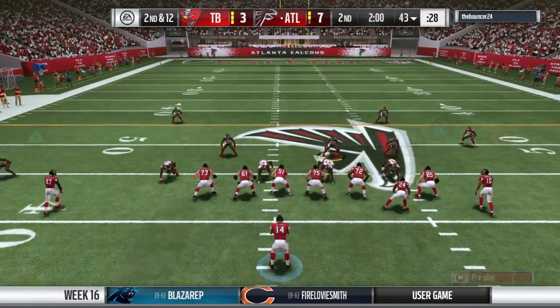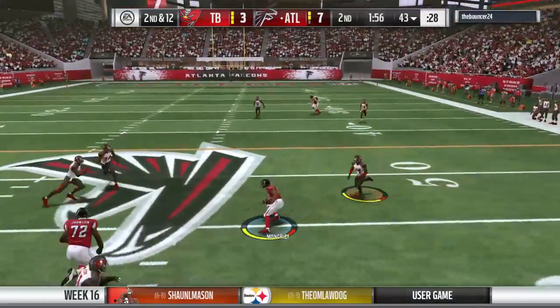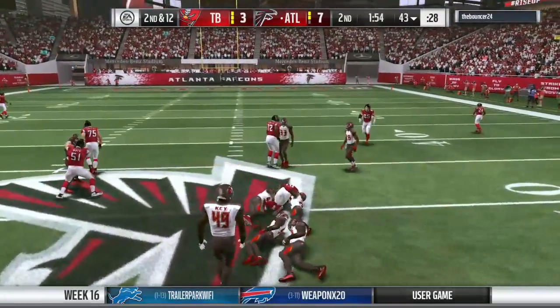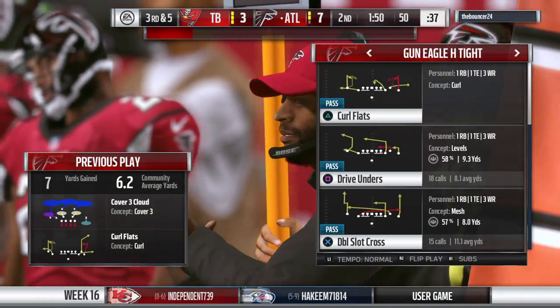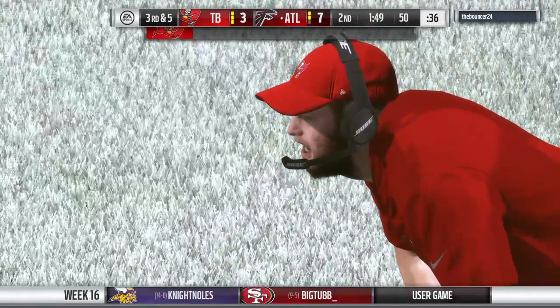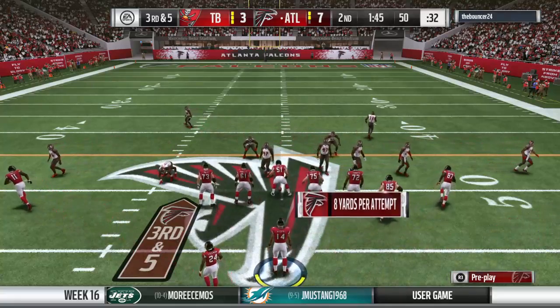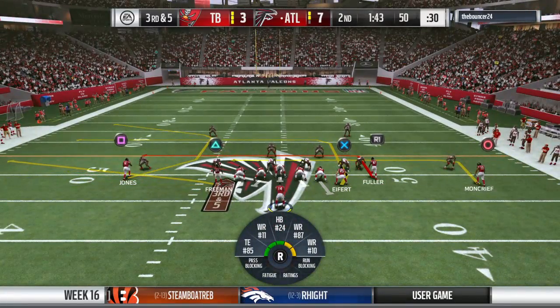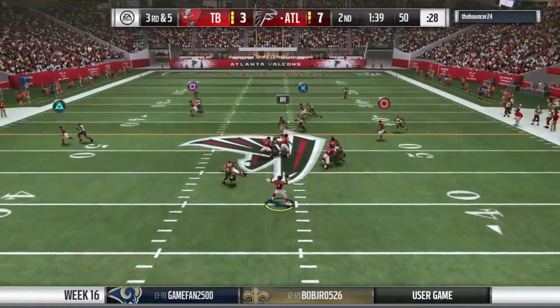Let's go. Out of the gun, they'll look to throw. And the reception made by Dante Moncrief. The reception good for 7. It's 3rd down. He had time, was able to survey the field and find a soft spot in that zone coverage. And that's where it gets difficult for a defender, Brandon. You go to your spots on the field that you have to cover, and when the offense finds an area that you're not in, that's where they throw the football.